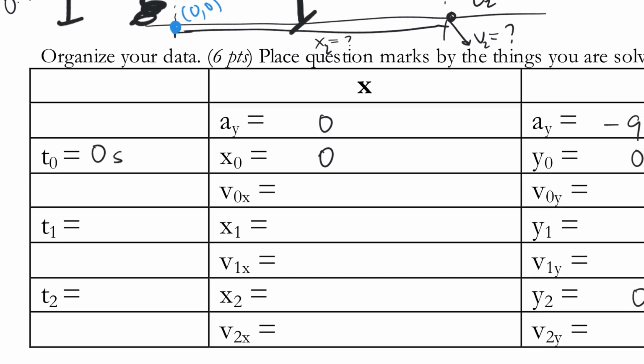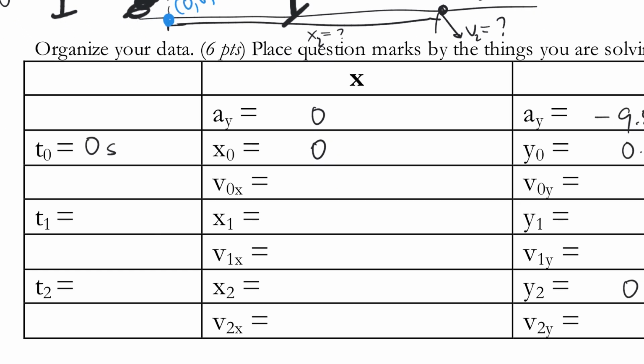Okay, so let's put those numbers in down here. So V naught in the X is, let's go back to black.